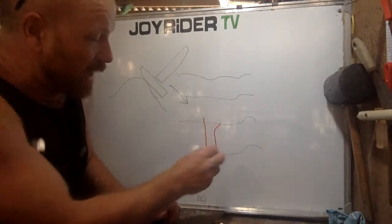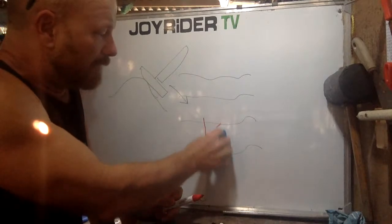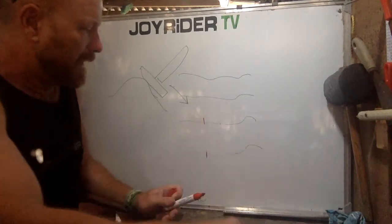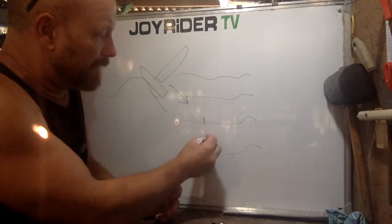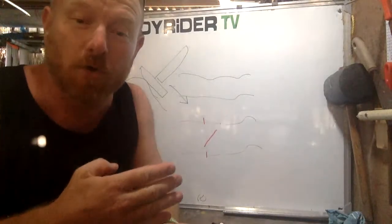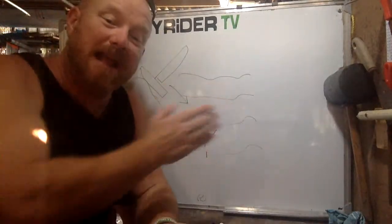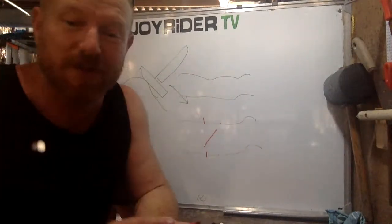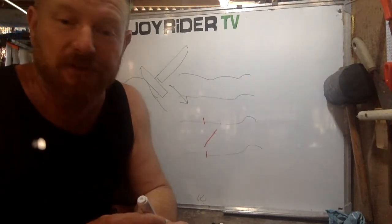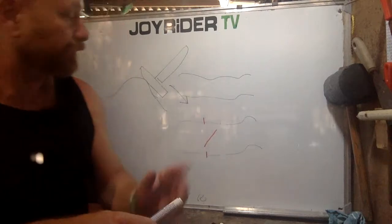Again, generally, rather than going this way, if you were just to come off a few degrees like this, your boat is going to be tracking much more nicely, and it's going to be just sticking to the water much more rather than getting tossed around by the waves quite as much.